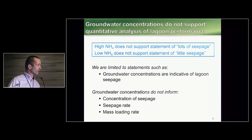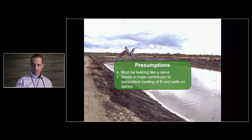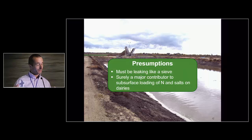So let's look at that. Here's a picture of a lagoon. Many of them look like this. They're not very pretty. And I think because they're such prominent features on dairies, you can see them in Google Earth. They're everywhere. A lot of people jump to the conclusion that these lagoons must leak like sieves.